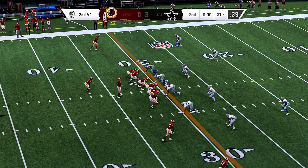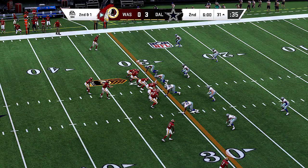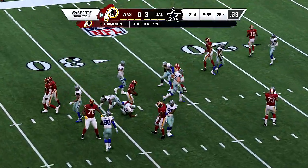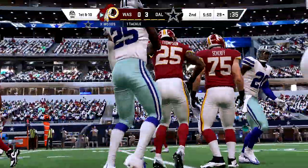On second down now, it's Thompson. And he'll work it inside the 30 to the 29-yard line. 2 yards, good enough for a first.